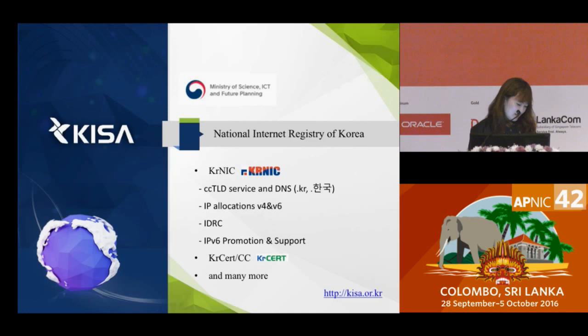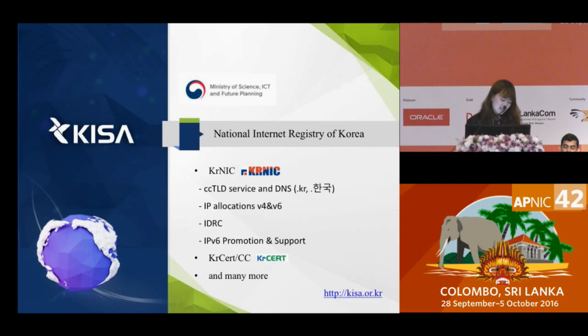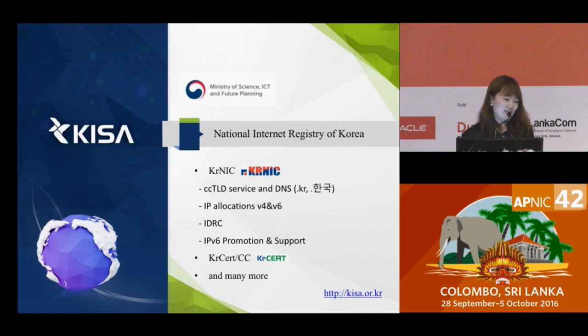We act as the national internet registry of South Korea. We serve ccTLD registration service and DNS service of .kr and .hanguk. We receive IP addresses, both IPv4 and IPv6, from APNIC as a member, and we give the addresses to our ISPs. Actually, I think the thing you would be interested in is that under Korean law, our ISPs are not allowed to receive IP addresses directly from APNIC. They should be given addresses from us. Well, we also have IDRC, which is short for Internet Address Dispute Resolution Committee. And we promote IPv6 deployment for our domestic stakeholders as well, which is what I'm going to present about today.